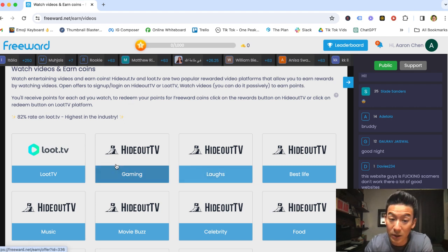But they're very clever, okay? You can't watch multiple ads at the same time. You have to watch one, because if you open multiple windows, right, all of them will pause and only one of them will play. So they're pretty clever. They want to make sure people are not gaming the system. And that's also why they pay so little for watching the videos.